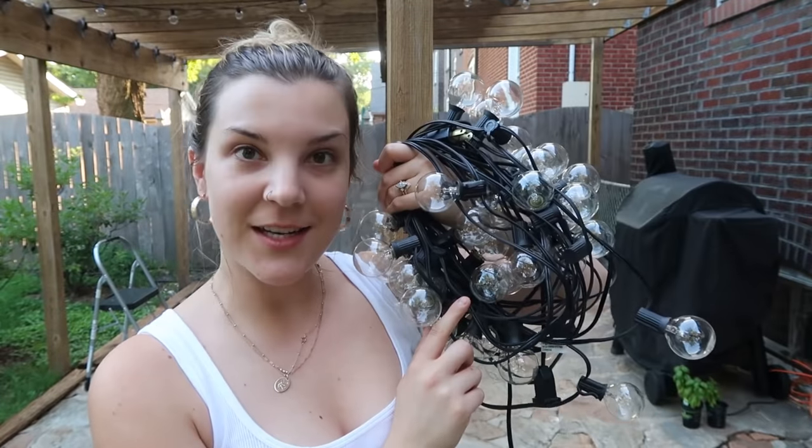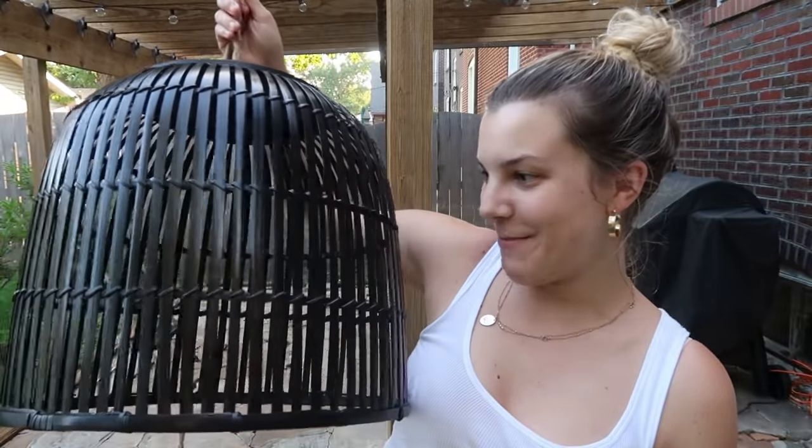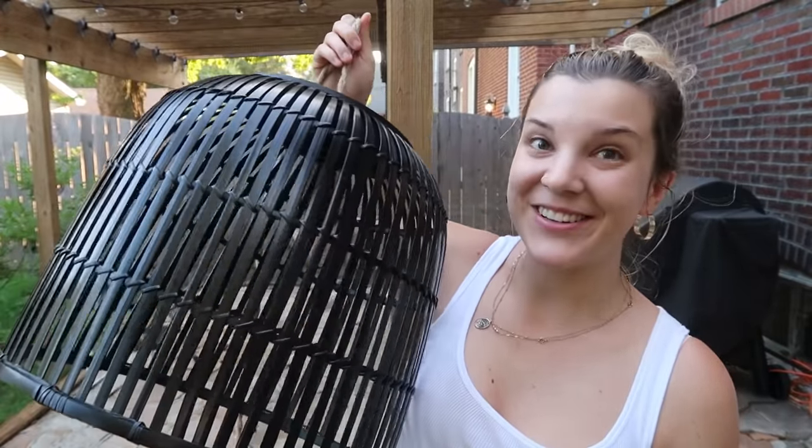So I got these string lights on Amazon. I also had a couple strands already from past patio projects. I literally put them on every single patio I have because they add so much ambiance to a space. And I've already strung those. I had to wait for these to get in from Amazon, so I'm going to string these. And then we shall add my DIY basket lamp. I think it's gonna look so good.